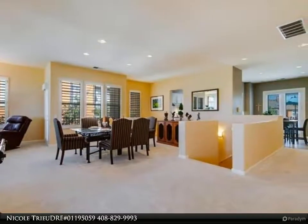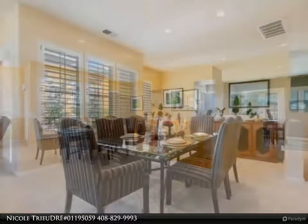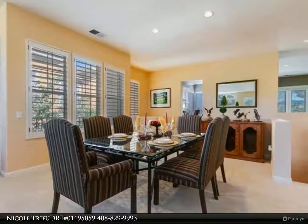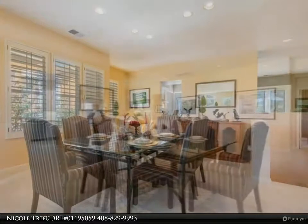Rare to find golf course view you've been waiting for. Great, beautifully remodeled and move-in ready. This Silver Creek Country Club condo is one level, top floor, and has an unobstructed view of the 11th fairway.